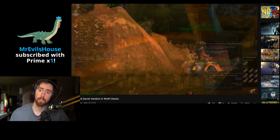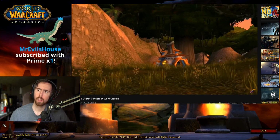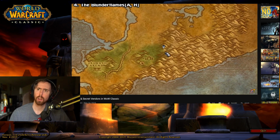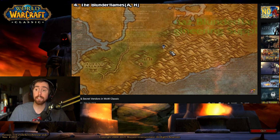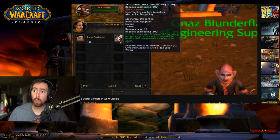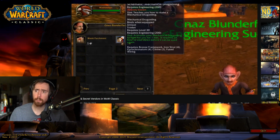Yep. Speaking of Dragonlings though, next up we have the normal mechanical Dragonling schematic. Where the fuck is that? Blunderflame. You can find them hidden away here. Oh, I talked to that guy the other day. Veil Zone. When I was leveling. Another good seller in the auction house. On my rogue, wow. Go to the trouble of picking them up. Forgot all about this one.